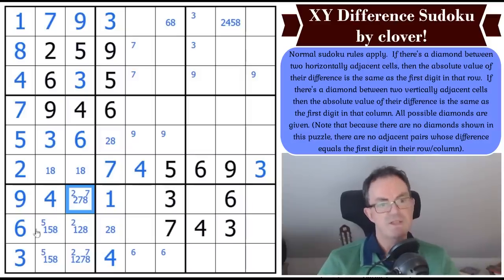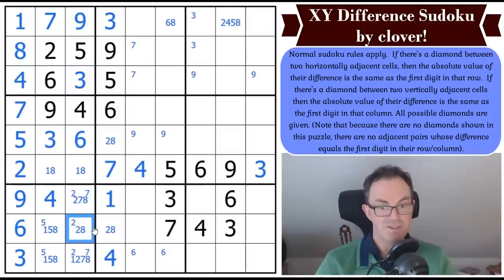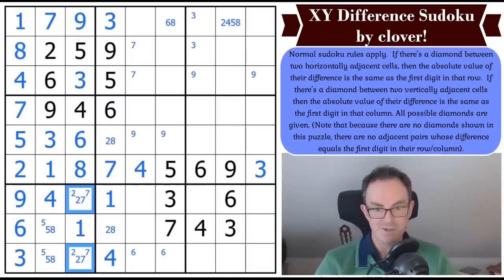Oh, that's very pretty, though. Now I'm going to look at this domino. Because how could this be a 2 or an 8? That domino would have a difference of 6. That doesn't work. So this has got to be the 1. Oh, that's huge. So this becomes a 5-8 pair. That becomes a 1. That becomes an 8. Right, what's going on now? We've got a 2-7 pair left in this column.